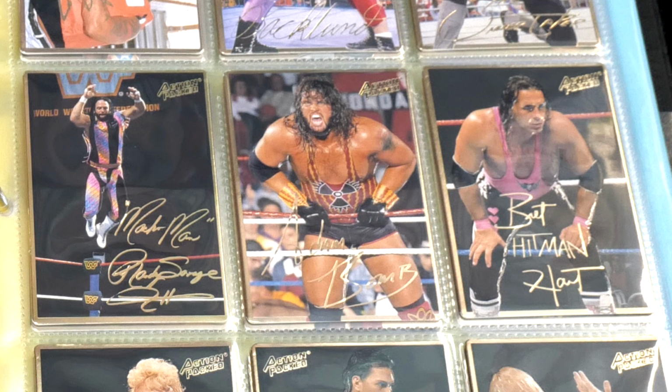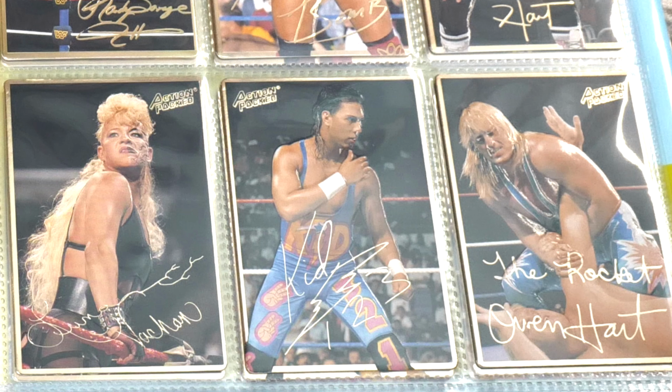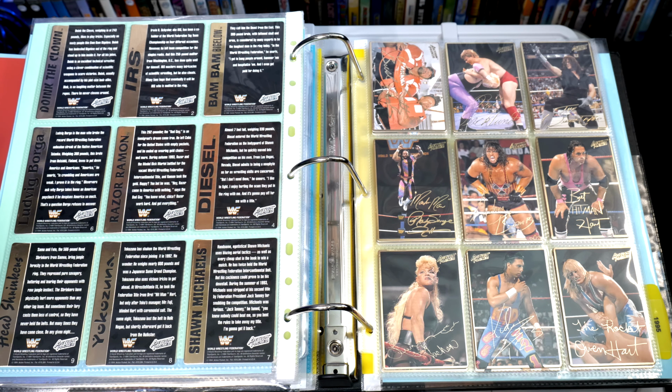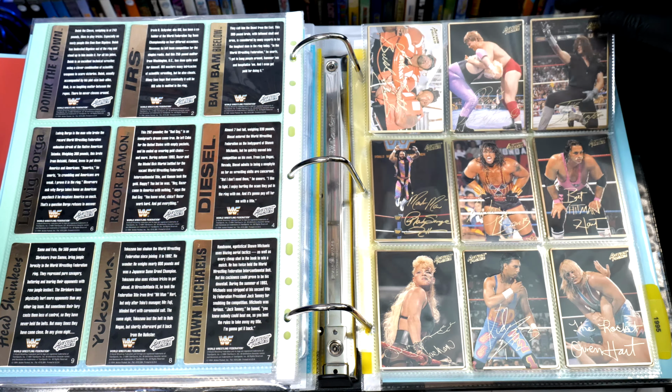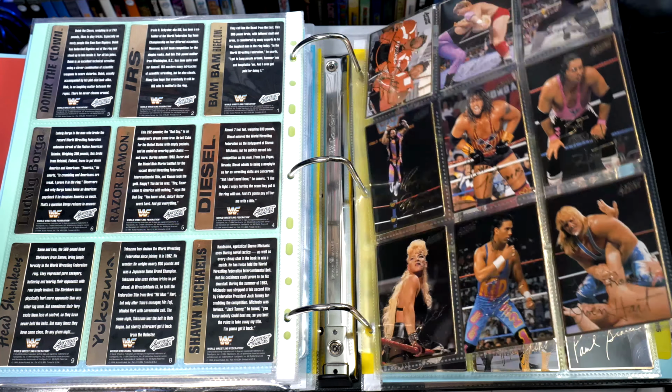They have Macho Man Randy Savage. You have Adam Bomb, Bret "the Hitman" Hart. And on the bottom you have Luna Vachon, 1-2-3 Kid, and of course you have a classic golden border Owen Hart card right there on the bottom, which is awesome. Great looking cards. You see how nice and thick they are and how reflective they are.